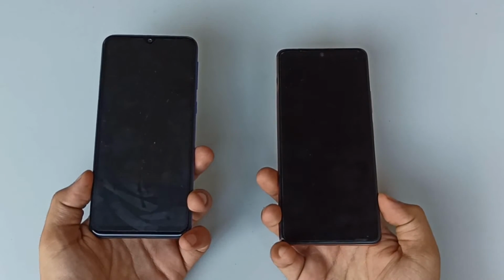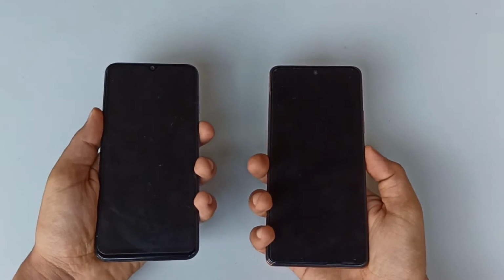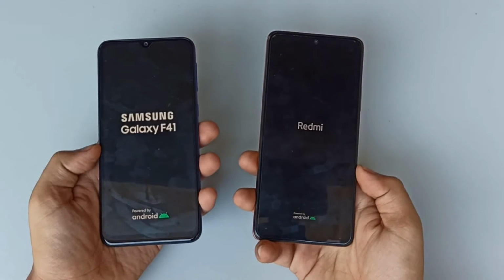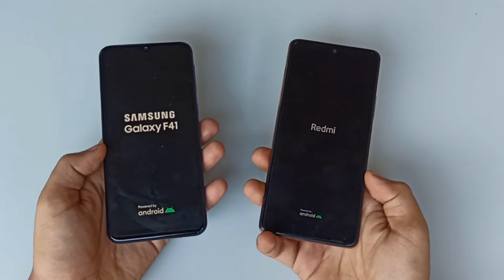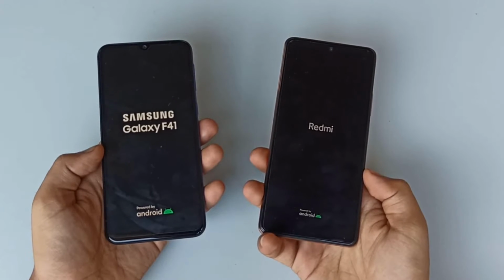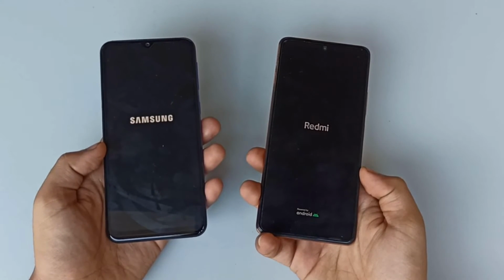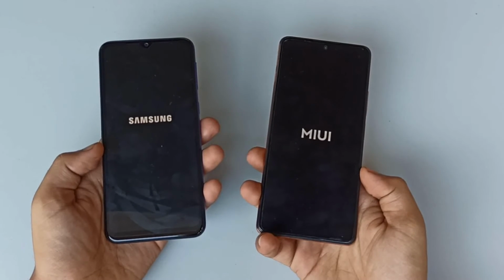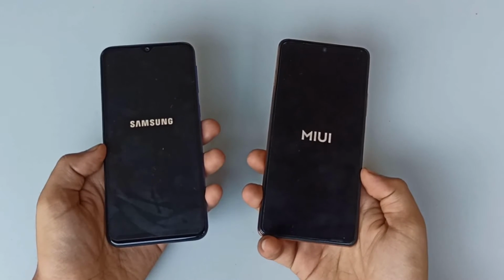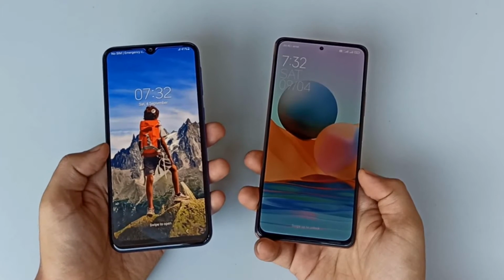So yeah, let's quickly get on with the test, and as always we'll be starting with the boot up test. Here we go, 3 2 1. Let's see what happens. I've also done the speed test comparison between Redmi Note 10 Pro versus Redmi Note 9 Pro. Make sure you check that out as well. Let's see, Samsung Galaxy F41. I should have made this video actually earlier, but anyways, let's see, MIUI versus Samsung UI, and both phones taking some time. And just like that, Redmi Note 10 Pro quick to boot up. Let's quickly set this up and get started.